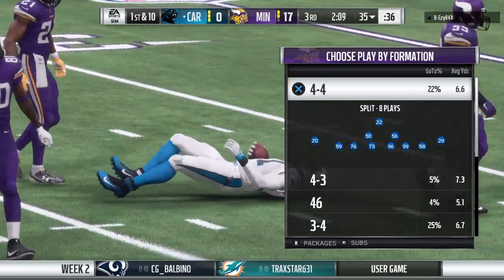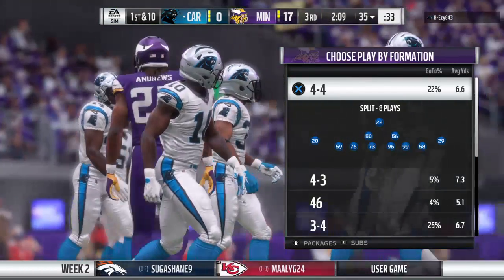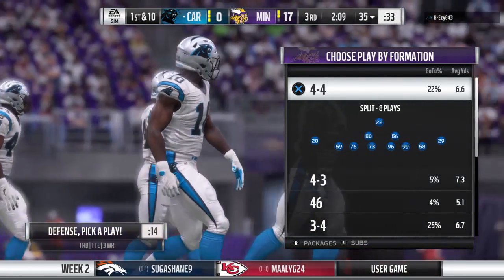Carolina getting set to take the field. And the turnover last time, that's sort of been symptomatic of their struggles here in this one.